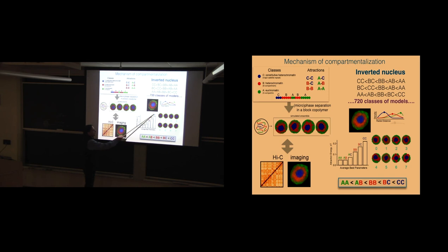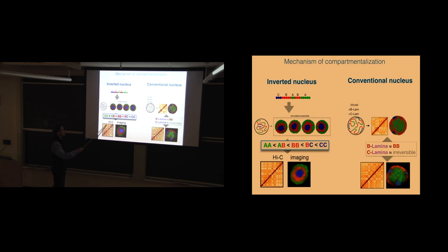And then the only free parameter that I have is BB, because all the mixed ones will be chosen such that I have a good strong interface. So with that, I can tune BB such that I can reproduce both imaging and Hi-C. And so it gives me a number for how strong BB is.